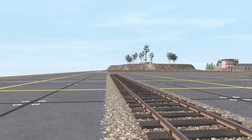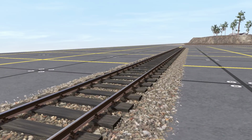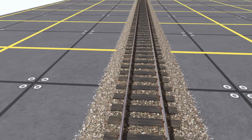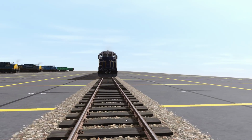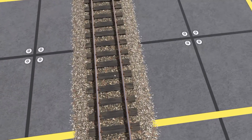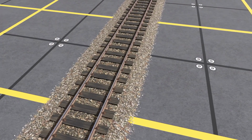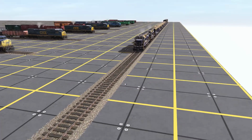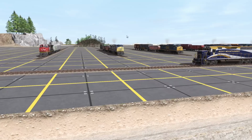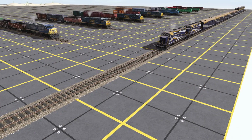Now, I'm assuming this is using detail mapping, normal mapping, and some form of displacement mapping for them to be able to get this sort of texture, and it looks great. It's definitely a big improvement from Trainz A New Era, and I certainly like the rails themselves. Environmental lighting gives greater control for direct, indirect, and high dynamic range lighting. So we should see better lighting during the day and at night. And of course, in the first video, we did see that lighting during the day had been changed massively.